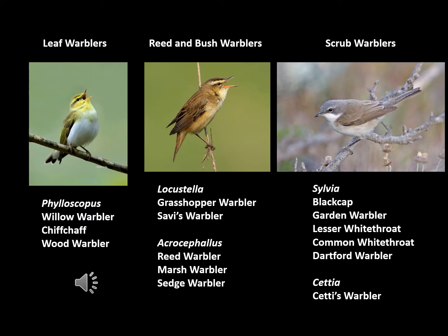So we're going to take a closer look at the birds we're going to discuss. We're talking about just 14 species of breeding warbler. There are many more species that occur in the UK that pass through, that you see maybe particularly in the autumn, but they don't breed here. So divide them up into three groups. We're looking at leaf warblers, we're looking at reed and bush warblers, and we're looking at scrub warblers.